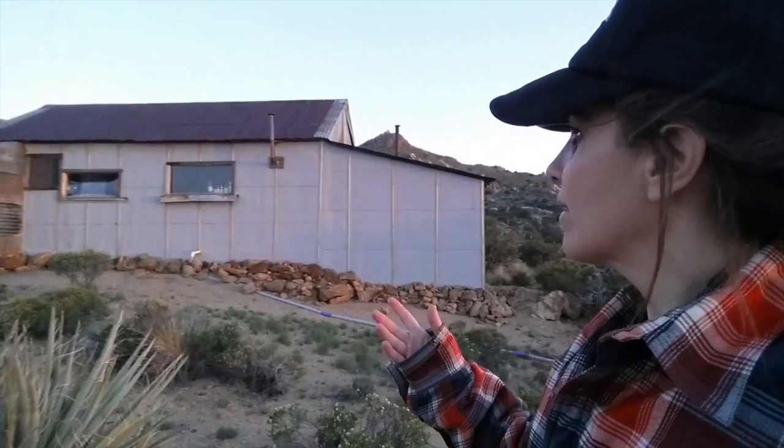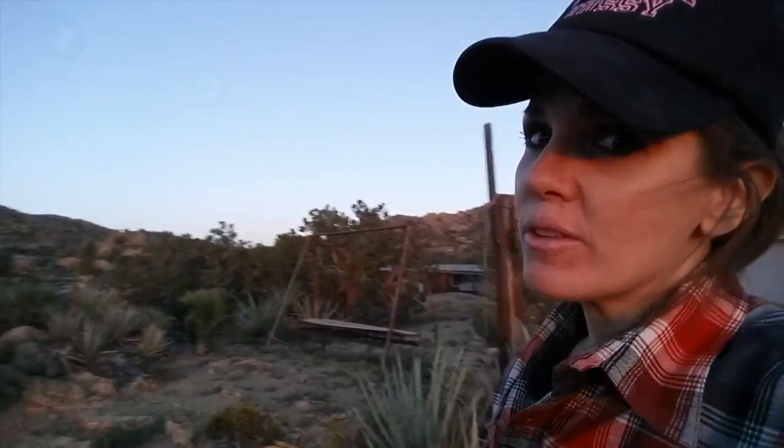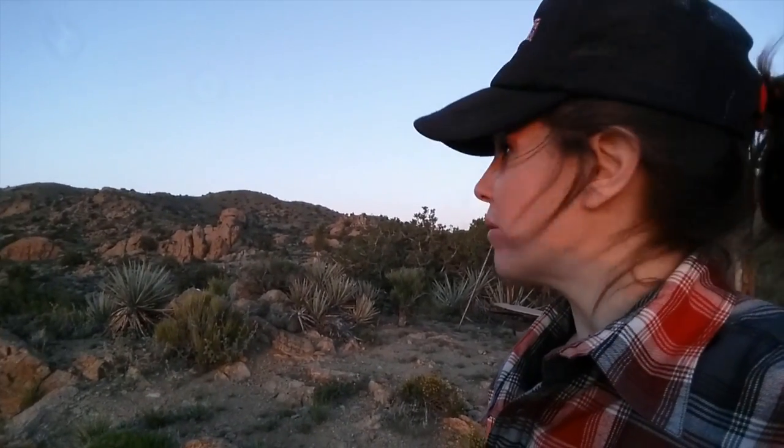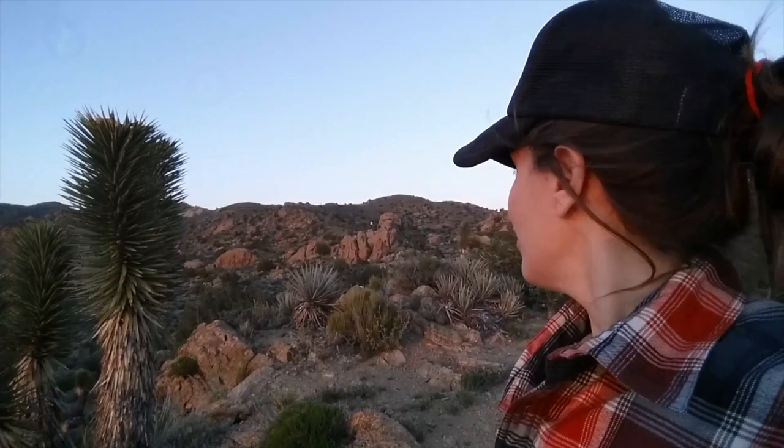In this amazing volunteer cabin where first come, first serve, anyone can spend the night. It's just beautiful. Anyone who says that there's no beauty in the desert, you're not even trying.